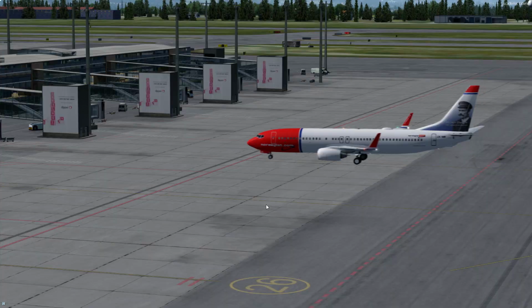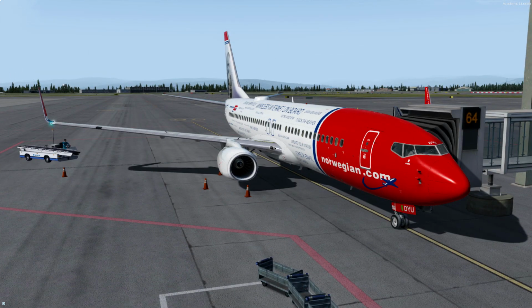Scandinavian 031, after arriving Boeing 737, line up runway 19 right and wait behind. After landing aircraft, line up behind and wait.